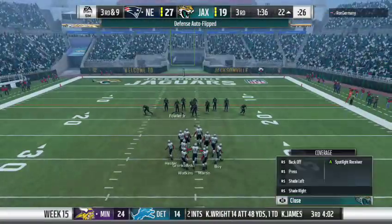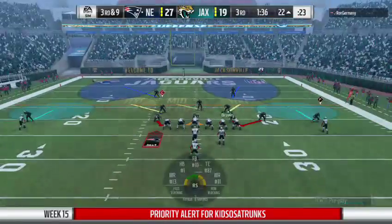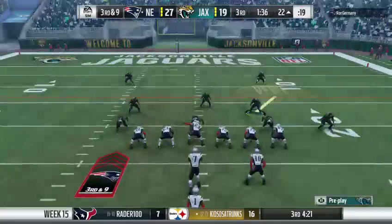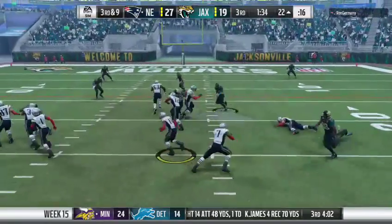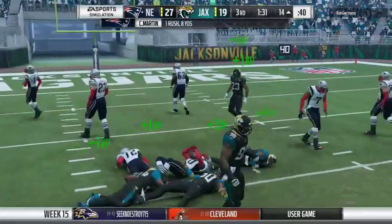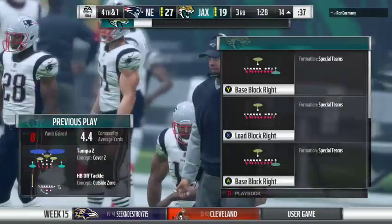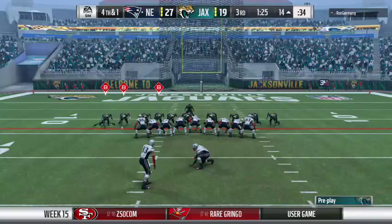Now play number 8 on this drive. And they need 9 yards to pick up the first on third. This is their fullback getting the carry. And he'll get him inside the 15 down to the 14-yard line. He needed 9. He got 8. And that's going to leave him with a 4th and 1 on their side of the field.